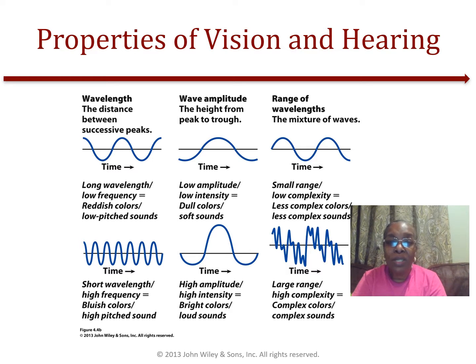Now, properties of vision and hearing. Many people mistakenly believe that what they see and hear is a copy of the outside world. Well, the fact is, vision and hearing are the result of what our brains create in response to light and sound waves. There are three physical properties of light and sound: wavelength, complexity, and amplitude. They help determine our sensory experience of them.